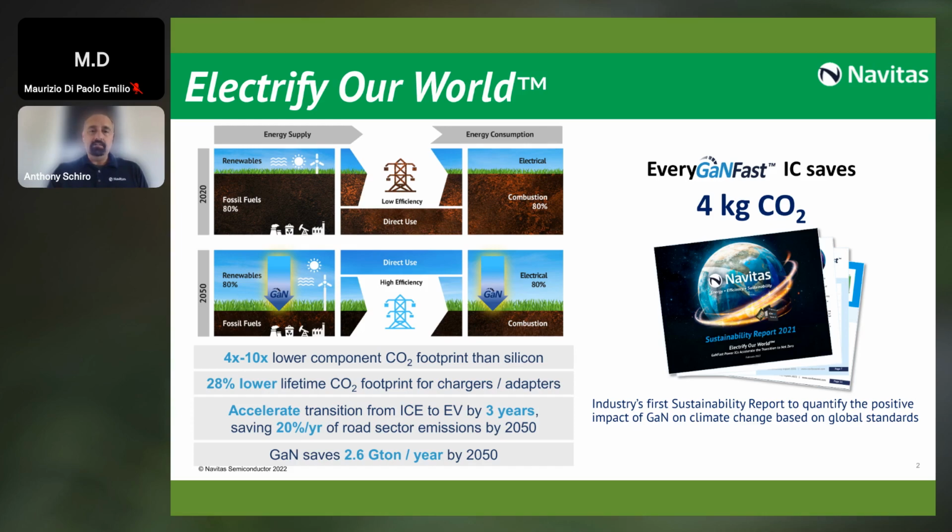We have done extensive analysis to show that gallium nitride, when compared to silicon, has a much lower component carbon footprint to produce. We also show that power supplies made with gallium nitride are about 30% more efficient and use less energy over their lifetime in the field, as to the CO2 footprint for chargers and adapters.